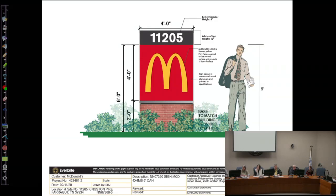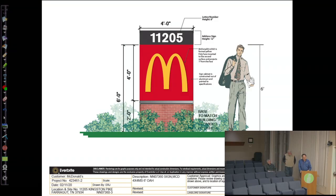Hi, John Farris. I'm the owner-operator of the McDonald's in town. Give us your home address, please. I live at 1000 Bridgestone Place, Knoxville, Tennessee. Thank you. And I have with me Bill Doctor, who is the owner of the sign company, so I'll let Bill talk about the permits.